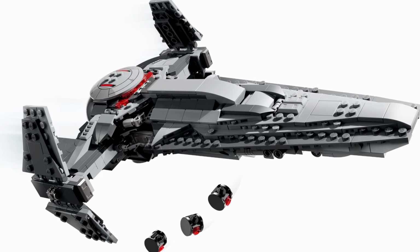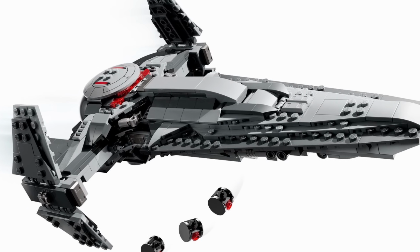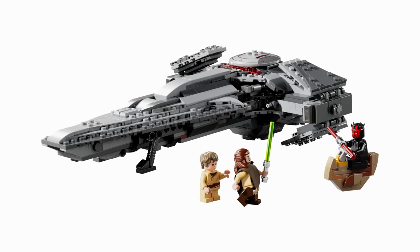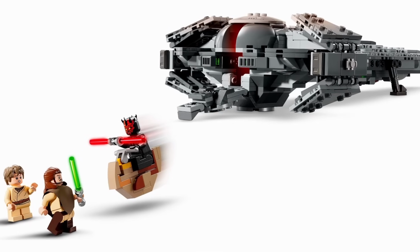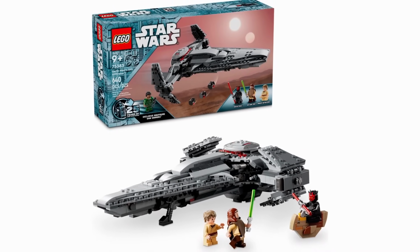The back area around the cockpit is absolutely incredible. I think they did a great job, although I do have to say I don't really like how thick the front portion is. It's not really as sleek as a Sith Infiltrator should look, but for the most part the build is overall pretty solid. It's just unfortunately stuck in the honorable mentions because for $70 we're kind of lacking some minifigures, and again, I just don't like how the front portion is just a bit lumpy and too thick.